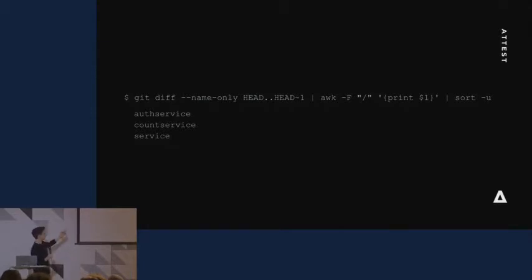But when you end up with shared code, like service, a shared library that's changed, then you have to work out on top of that all of the dependencies between all of your packages or services, and then follow that all the way down the tree and build the ones at the bottom, which ends up as horrible.